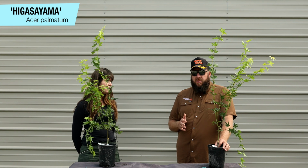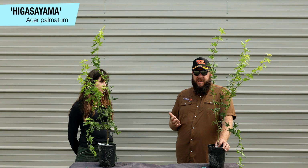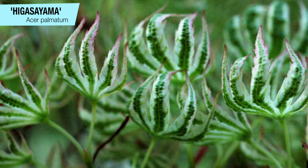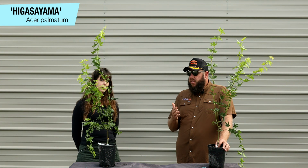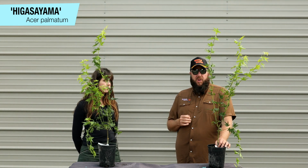It's one my dad's been growing for a long time. This is Dad's 50th year of growing maples, and he's probably been growing Higasayama over 30-something years. It's a cool plant. You get that different style reticulation in the Ghost series, so it's got a weird reticulation to it. Like you alluded to, it's been around since the 1700s, so another classic Japanese maple. Tends to be a little bit columnar as it fills out too.